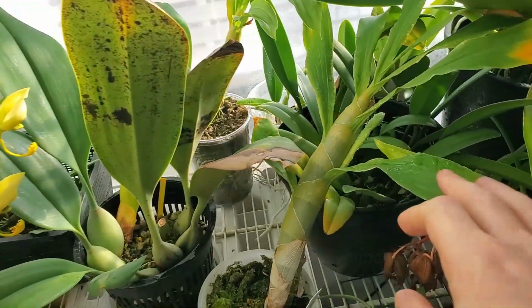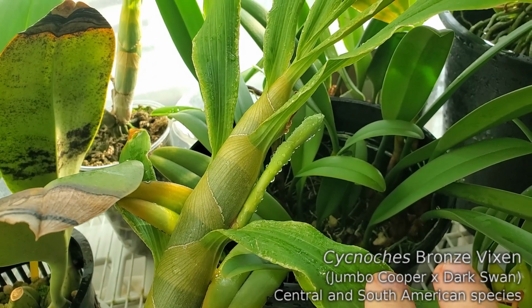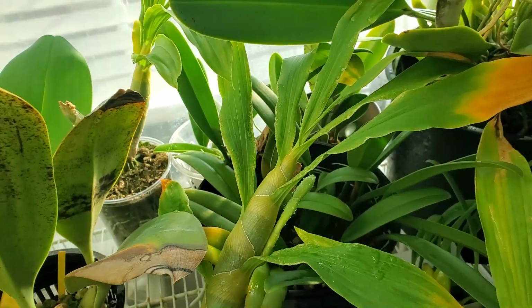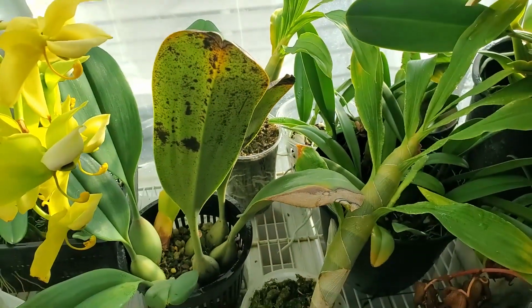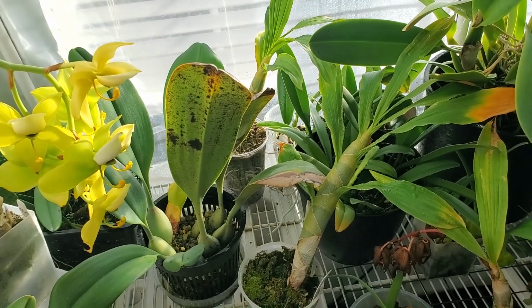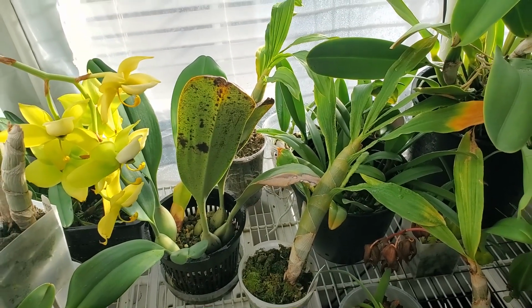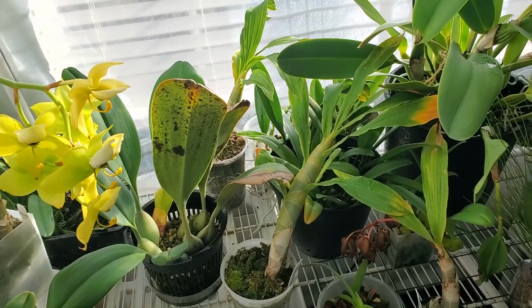Sig Nos Bronzeixon has continued working on its second spike. Looks like it's going to be good. It's holding on to its leaves because I keep watering it. But I think by January or so, I'm going to stop watering it. All the other Cattleya types I've stopped watering completely.